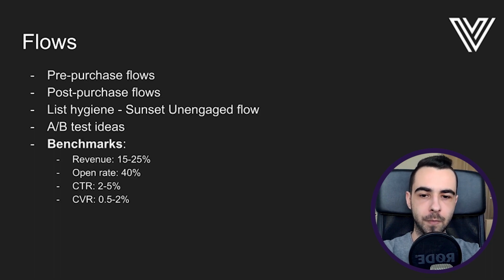Now, flows. So this one, I'm also gonna cover everything. So what are pre-purchase flows, post-purchase flows, list hygiene, which I already mentioned before when we were talking about deliverability, how to use Sunset and Engage Flow to do that, A/B test ideas, and again, here are some benchmarks so you know what to aim for.